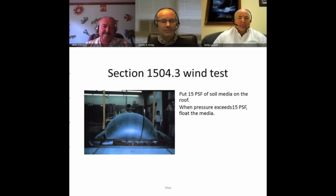Next slide, Kelly. As Jim had pointed out, there are requirements in the code right now for wind testing. And this is just a picture of a typical wind test, which right now what they do is you build typically a 12-foot by 24-foot test deck, and you pressurize it from the bottom side, and you continue to increase pressure until the roof system fails, and then that's how you go about obtaining your wind rating for that system. Well, imagine you put your vegetated roof on that, and you start pressurizing the bottom side. As soon as you get above the weight of that vegetated roofing system, it's going to blow off the roof. So how are you going to go about testing that under the current requirements of the code? Kelly, next slide.